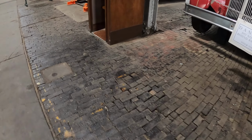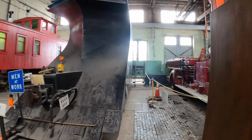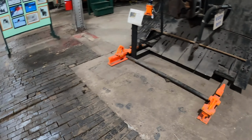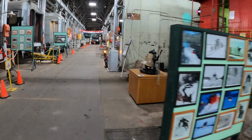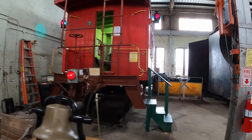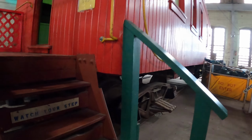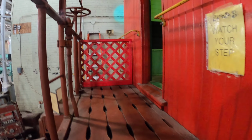I have not seen a wooden shop floor in many, many years. That used to be the standard, actually, a lot of places. They'd have pieces of wood for the floor, which I never really understood, but that's the way a lot of shops used to be. See, what's so cool about this place is that they let you walk into most of these cars.